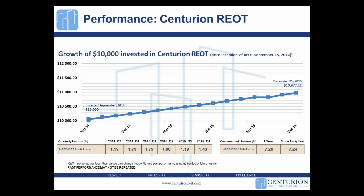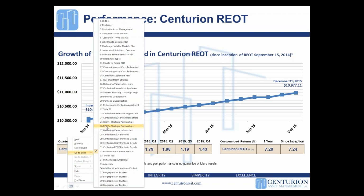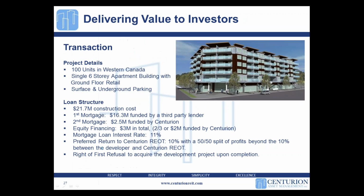Exactly. And we have an example on slide 27, Peter. This is an example, maybe to come to a closure with the webinar, but just to highlight how we deliver value to investors. In fact, I don't know, Peter, if you know this, TriView got us in front of this developer. That's right. This is one of Craig's deals, right? Yeah, that's right. So a developer was brought to us, and basically this is a development out in Edmonton.